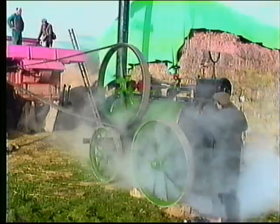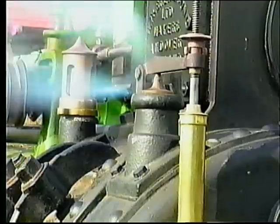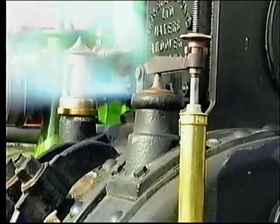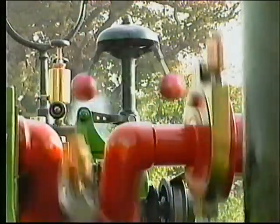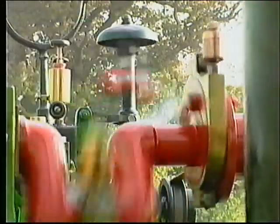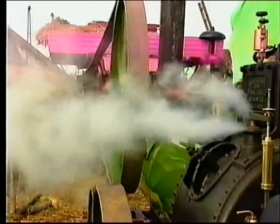It wasn't a big step to develop the portable engine into a traction engine, a mobile, self-propelled steam engine. A variety of designs were tried out during the 1840s and 50s, but by the early 1860s, most manufacturers had settled on one which was to remain almost unchanged for the next 60 years. These are the traction engines we recognise today.